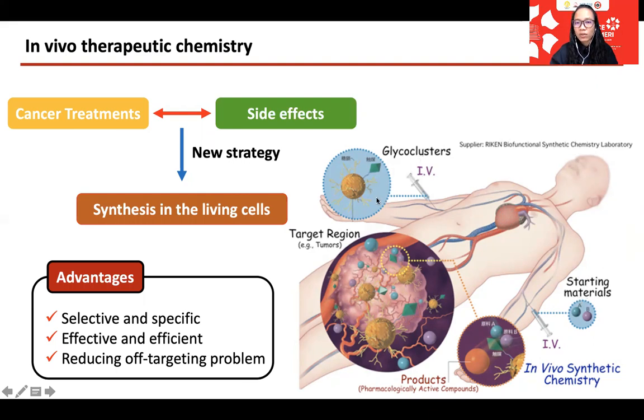At first, we inject the metalloenzyme intravenously into the human, patients, or mice. Then this metalloenzyme will be carried by blood and circulated into the whole body, and finally will accumulate in a tumor. And after some time, we inject the second compound, a prodrug or substrate, intravenously. It will be carried by blood and also circulate in the whole body. And whenever the prodrug meets the metalloenzyme in a tumor, this prodrug can be activated to be a drug and can kill the cancer cells.